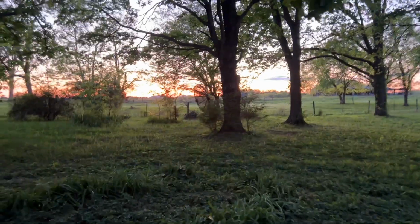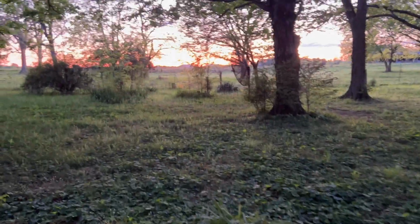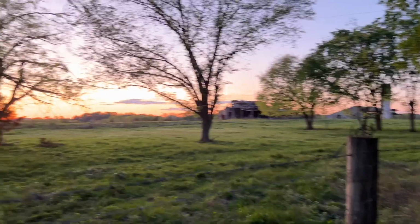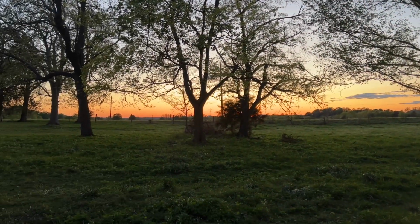I decided to walk west and look at the sunset across the neighbor's field. Get some really glorious sunsets out here. Look over the fence. Isn't that just so beautiful?